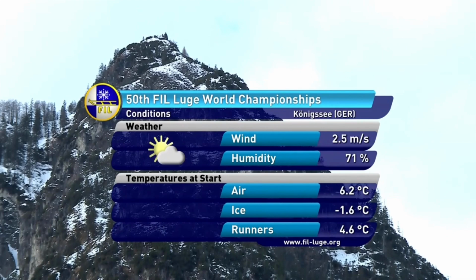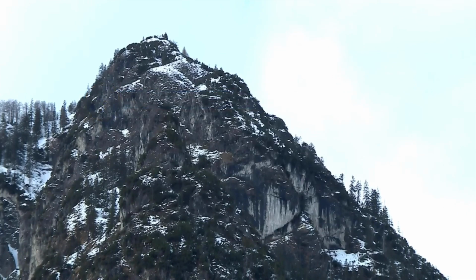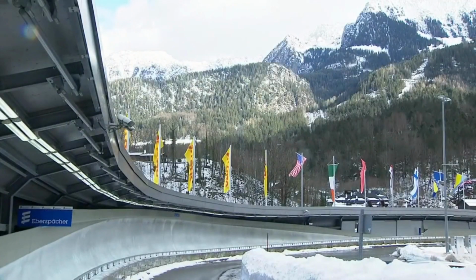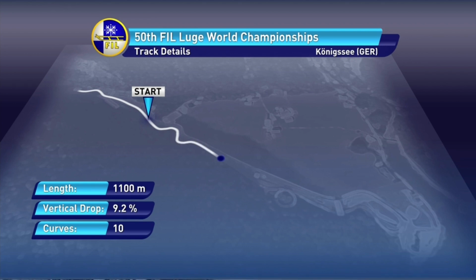We're on the shores of beautiful Lake Königssee, Kings Lake, on a warm, cloudy afternoon in Germany. Hi again, everyone. I'm Tim Singer. Welcome to the FIL Luge World Championships. These were shifted, originally scheduled for Whistler, Canada, due to the pandemic, with Königssee hosting 2 races this year.